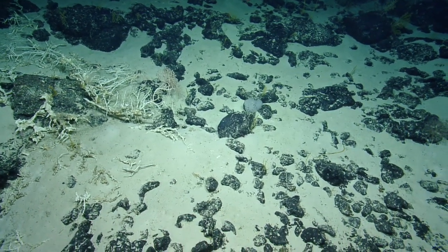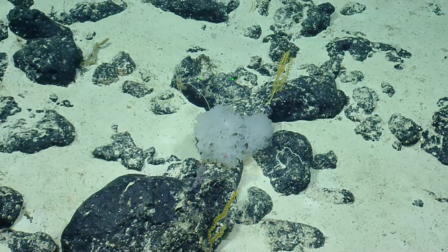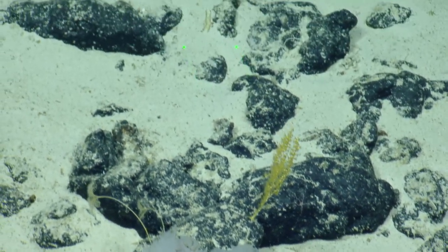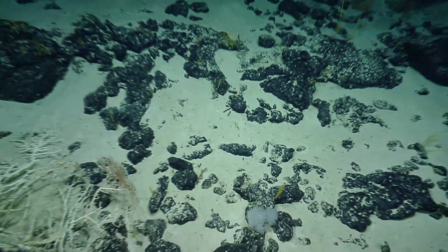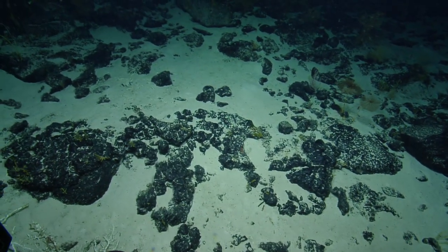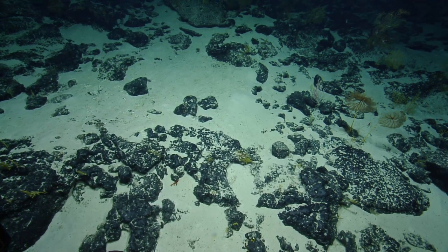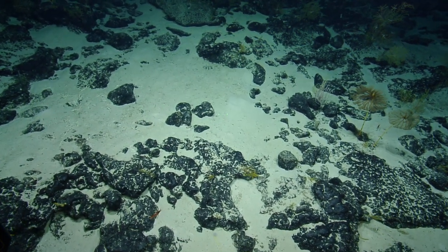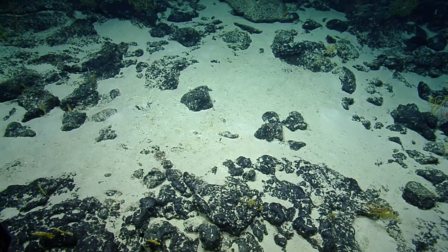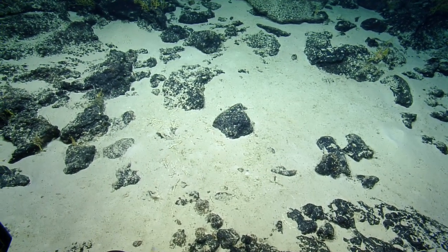I'm going to zoom in, Dave. Paramuriceidae. Yeah, okay. Adam, what do you think about the Victorgorgia? Do you think that was a plexaurid or Victorgorgia? That one looked more like Victorgorgia to me. Yeah, it kind of did to me too. Yeah, chat agrees with you. Let's go with Victorgorgia. Okay. Noted.